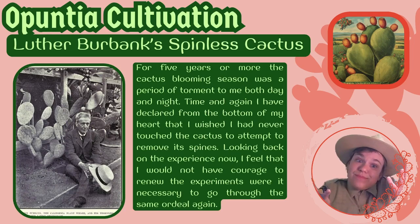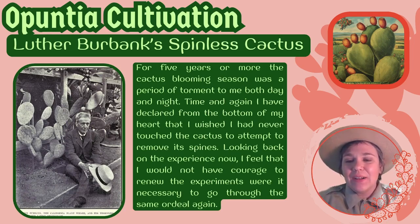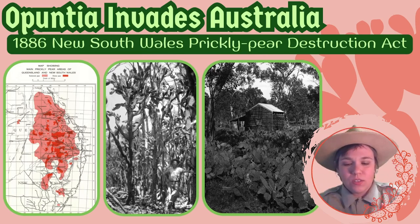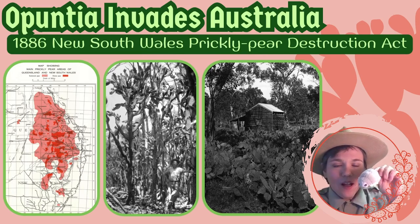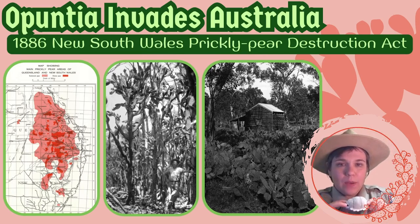So, these guys are hard to cultivate. In addition to being difficult to control, these guys were introduced in Australia in order to help the red dye industry. There are these little bugs that live on the prickly pear, cochineals, and they're used to dye fabric red.